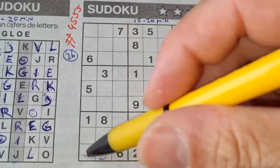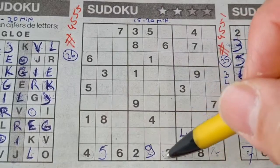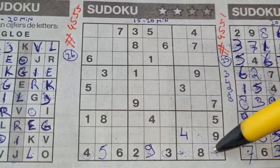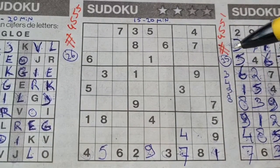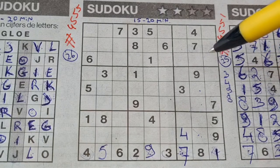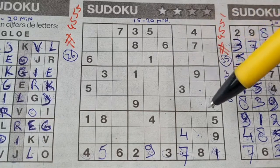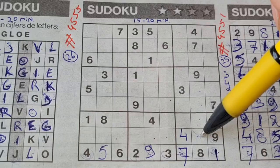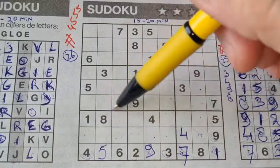So two numbers left in the last row. 1 is missing, the 2, the 3, the 4, the 5, the 6, and the 7 is missing. 1 and a 7. We have a 7 there, no 7 there. 7 should be here, and a 1 goes there. Oh wait, 1. Then, let me see. 8. 4 missing numbers in this big square.